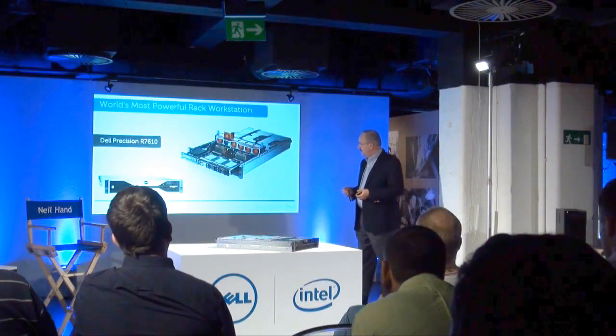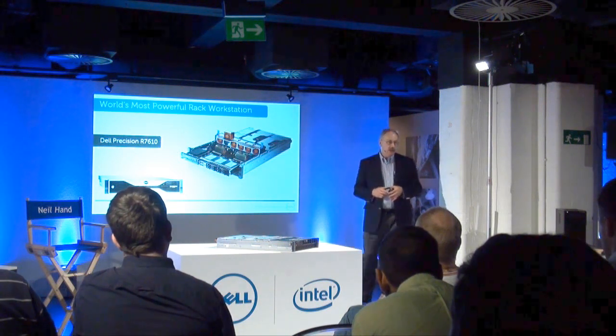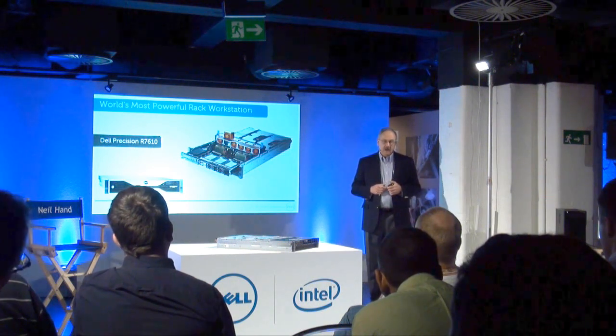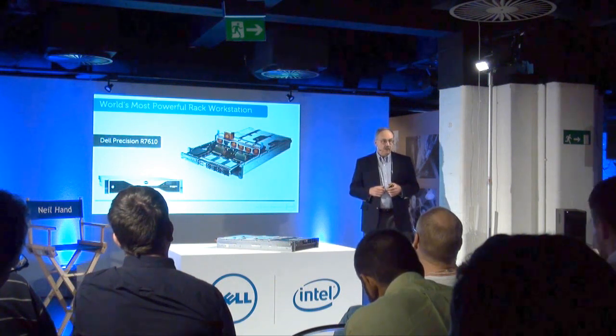You combine the architecture with the brand new PCI Express Generation 3 I/O bus and 4-channel memory. Those two key subsystems are partnered with the processor on Intel's very fast QPI bus, which really optimizes the overall performance.